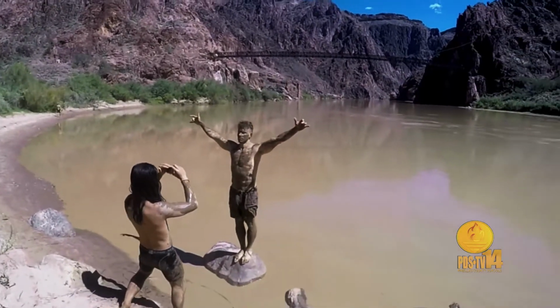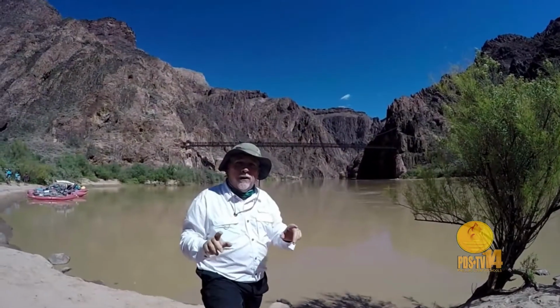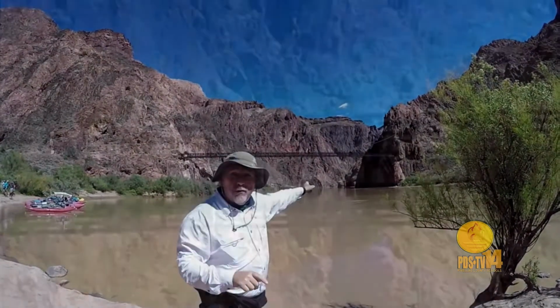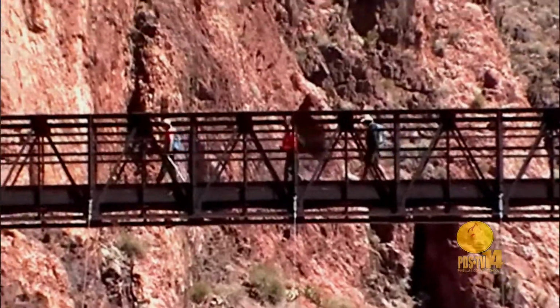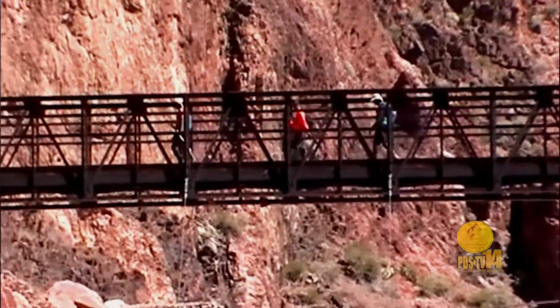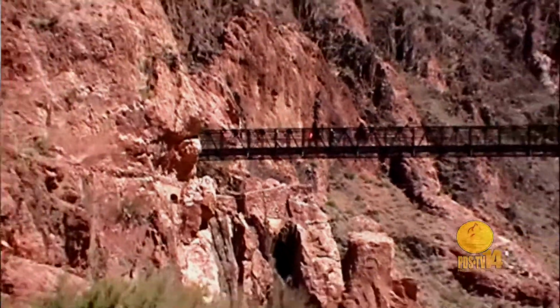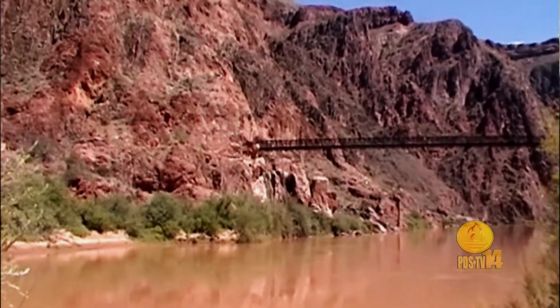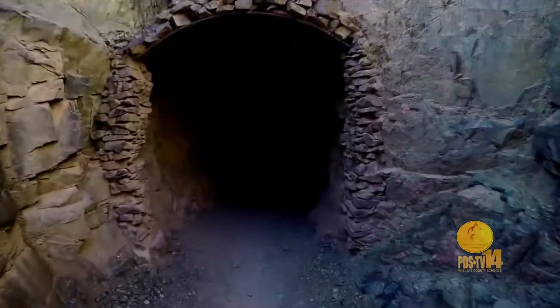So I've told you some of the amazing geological wonders here at the Grand Canyon, but there's just as much STEM here as well, like that bridge behind me. This is the South Kaibab Trail Bridge, one of the 2 bridges that cross the Colorado River 65 feet below, and this bridge has an amazing story. This is the tunnel that was blasted to create it.